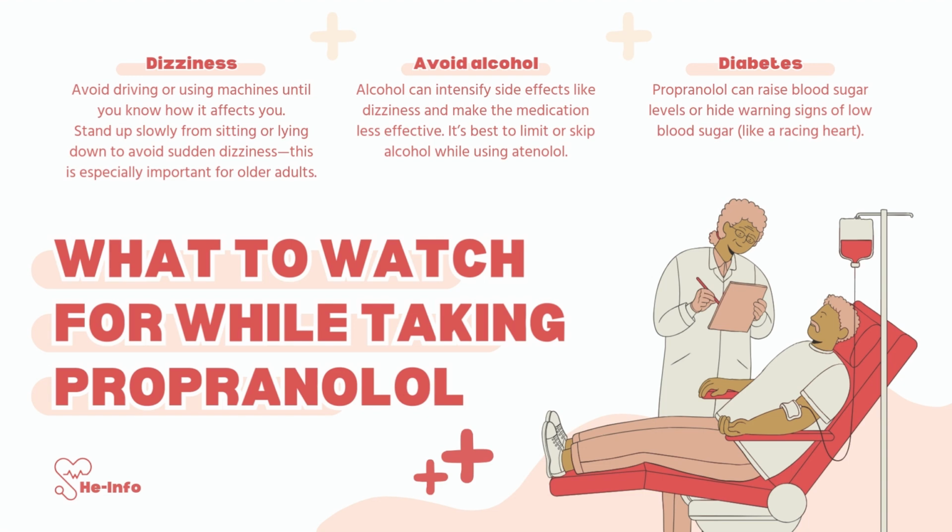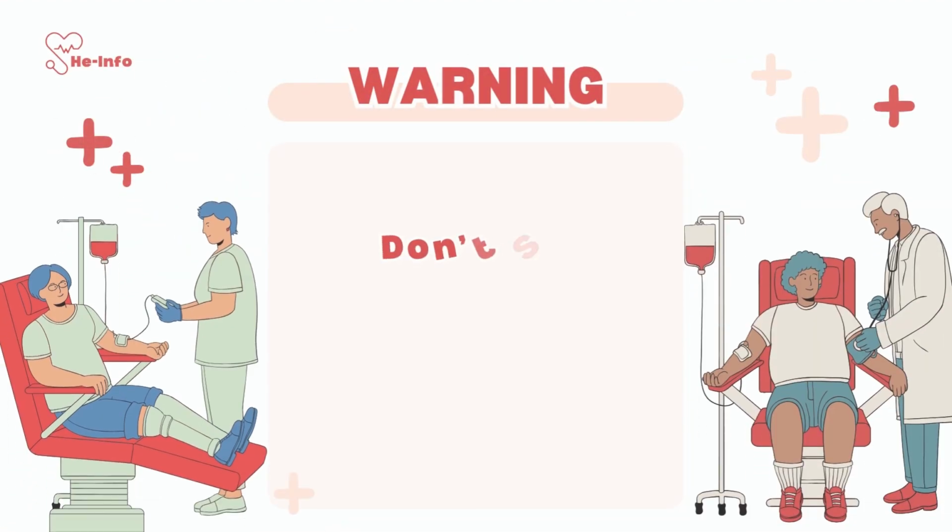5. If you have diabetes, be extra careful. Propranolol can mask some symptoms of low blood sugar like a fast heartbeat. If you're diabetic, you may not feel the usual warning signs of low blood sugar. Sweating is one symptom propranolol doesn't hide, so pay attention to that. Always check your blood sugar regularly, and let your doctor know if you've had any episodes of low sugar.